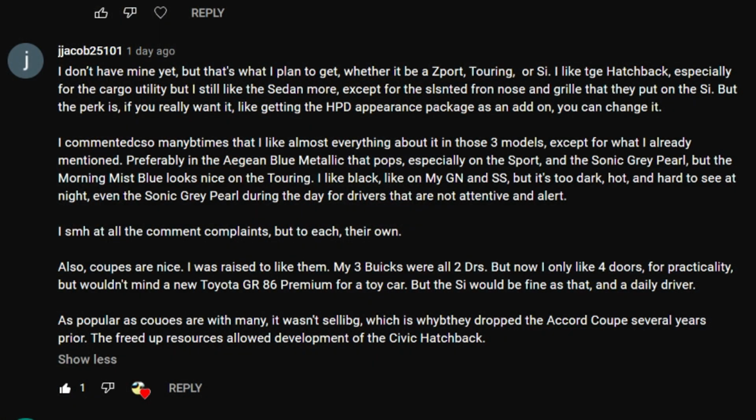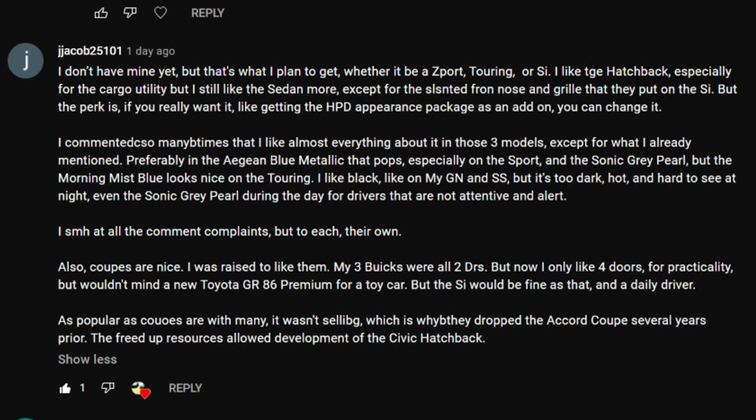So Jacob says, I don't have mine yet, but that's what I plan to get, whether it's a Sport, a Touring, an SI. I like the hatchback, especially for the cargo utility, but still I like the sedan more, except for the scented front nose and grille that they put on the SI. But the perk is, if you really want it, like getting the HPD appearance package as an add-on, you can change it. I've commented many times that I like almost everything about the 3 models, except for what I already mentioned, preferably in the blue metallic like mine, the Sport, Sonic Gray Pearl, but the Morning Mist Blue looks the nicest in the Touring.